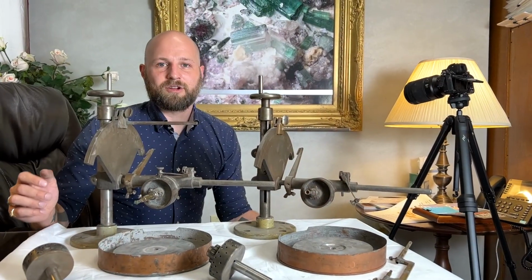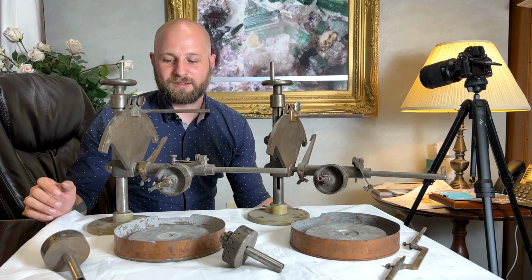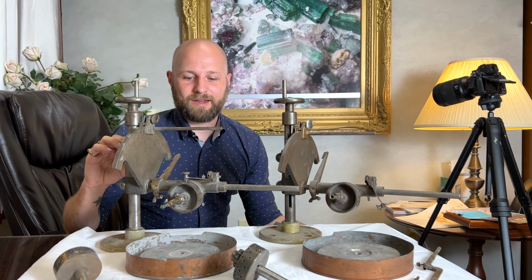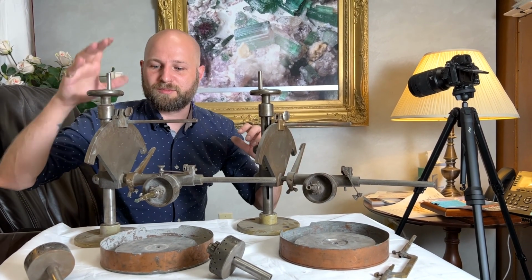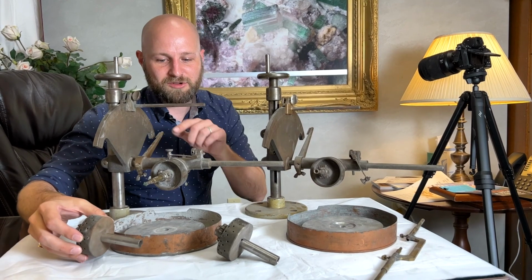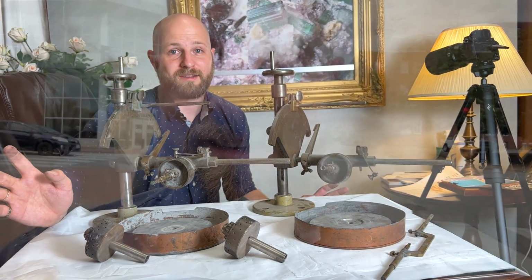So here we are in Cross Jewelers, and we've just pulled some old machines out of the boxes. These are from the 1920s up till 1931, and some of these have never been looked at before. So we've got a machine for cutting, a machine for polishing, and already an indexing system that's changeable. Very incredible, cool pieces that nobody's really looked at ever.